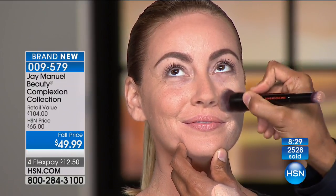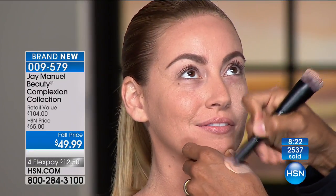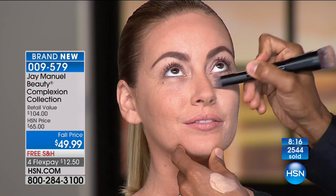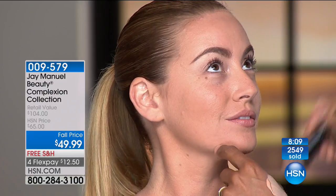I want you to see, even as I'm talking and I'm just blotting it in, do you notice how it melts in and then just becomes her skin tone? What I love about my double-ended kabuki is I can literally go with the small end. Notice how you can go right up underneath the eye with a full coverage formula. It is not aging the skin. Have you ever seen when you go in with a traditional full coverage, what ends up happening? You see the lines, it crepes, definitely.